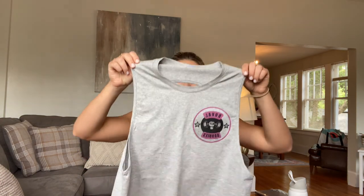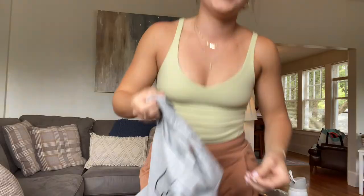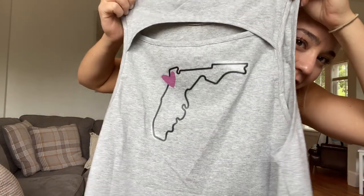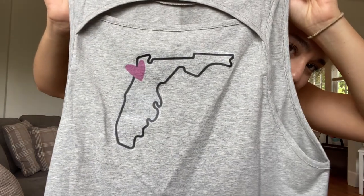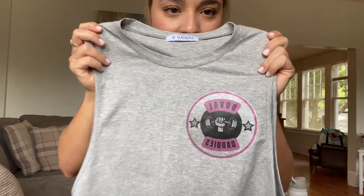So look how cute these shirts are. Our team is Duval Daddies, as we're from Jacksonville. And there's the back. It's Florida, and it's got a cute little heart right where Jacksonville is. I actually made these. Maybe I'll do a YouTube video on how I made them. Ordered the shirts off Amazon and then used Canva to design the logo, and then used my printer and some transfer paper to print out the design and ironed it on.